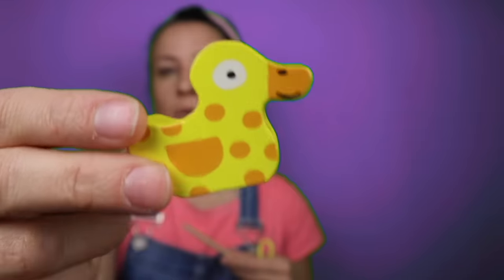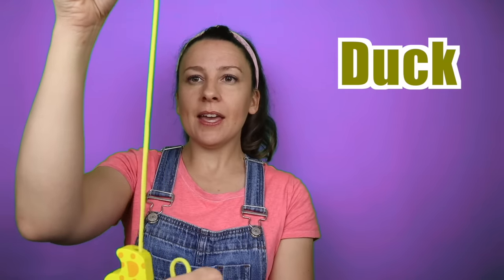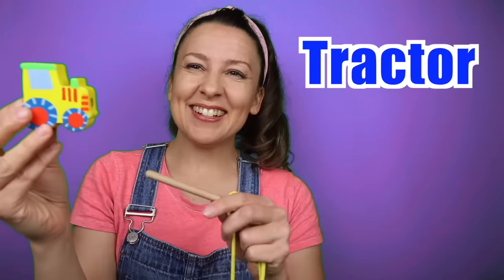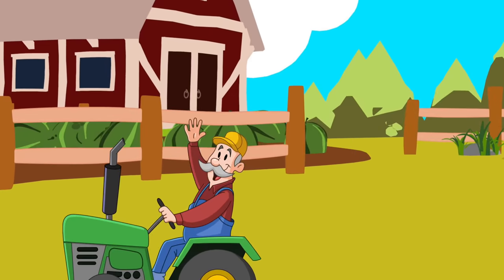Oh, the chicken likes the string, too. Quack, quack. What's that? A duck. Duck on string. Whee! He likes it. What's that? It's a farm tractor. Vroom, vroom, vroom. Driving away. Driving fast. So fast. Put tractor on. Whee! Vroom, vroom, down the string.